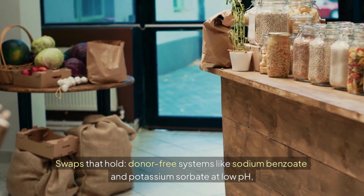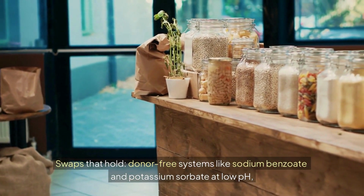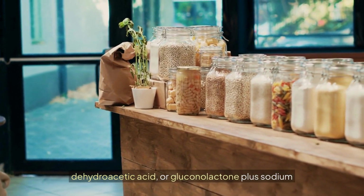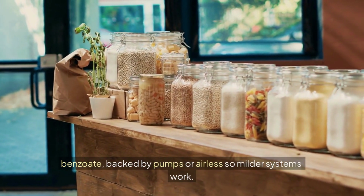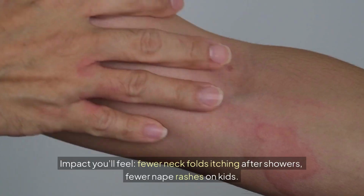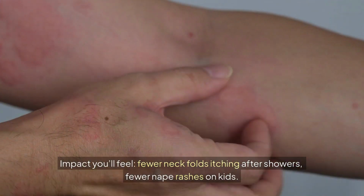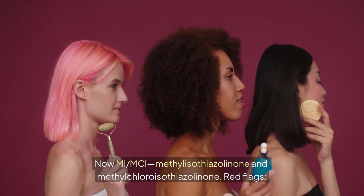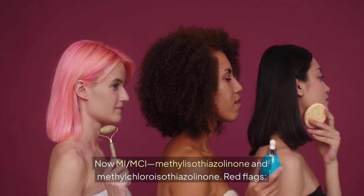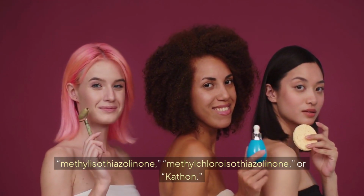Swaps that hold: donor-free systems like sodium benzoate and potassium sorbate at low pH, dehydroacetic acid or gluconolactone plus sodium benzoate, backed by pumps or airless packaging so milder systems work. Impact you'll feel: fewer neck folds, itching after showers, fewer nape rashes on kids. Now MCI, methylisothiazolinone and methylchloroisothiazolinone. Red flags: methylisothiazolinone, methylchloroisothiazolinone, or Kathon.